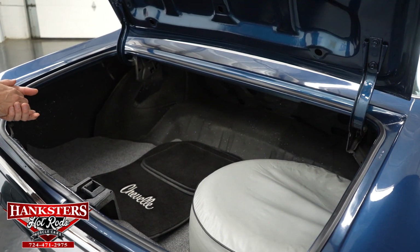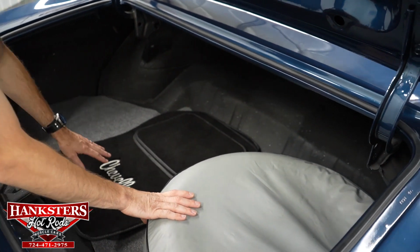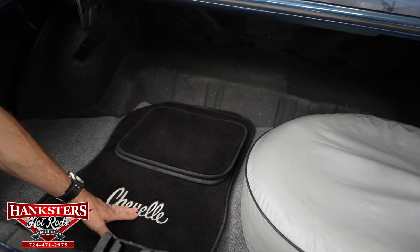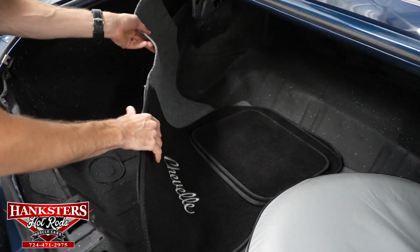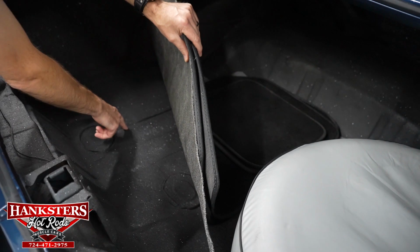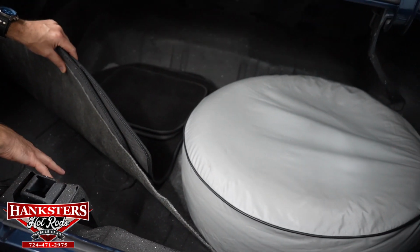Now down here in the trunk floor is a few things to go over. We do have a spare tire here. We do have the mats to go with the vehicle. Of course, they do have Chevelle embroidered in them. We do have a slight carpet mat down here. You can see the floor in the trunk here is in fantastic shape. You got all your indentations, your drains, your embossments. Everything just looks really nice.